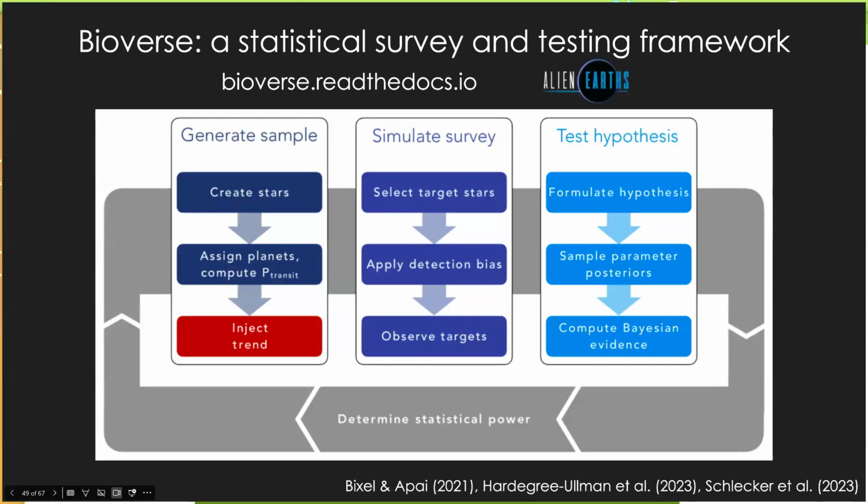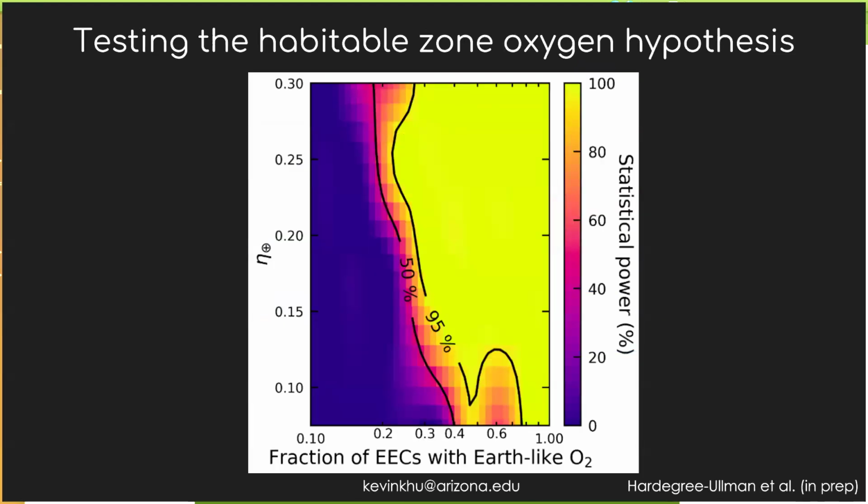So far I've talked about just the first two modules of Bioverse: generating a sample and simulating a survey. I haven't quite talked about testing hypotheses. Now that we actually have a planet population that we can look for oxygen, we can start to test hypotheses. So let's start with a simple hypothesis: let's say we want to test the hypothesis that habitable zone planets, rocky habitable zone planets, all have oxygen. What kind of survey are we going to need, and what kind of parameters are going to be necessary to test this hypothesis?